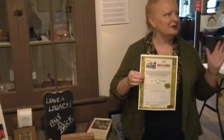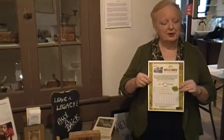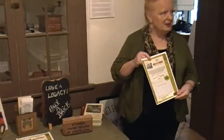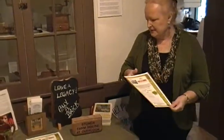We've had weddings where the bride and groom want to have a brick. A lot of memorial bricks are out there, a lot of bricks that just support history and want to say something to that effect. A lot of the Stoner family members have bought several bricks because this is an honored homestead of ours, because the Stoner family was here most of the 1800s.